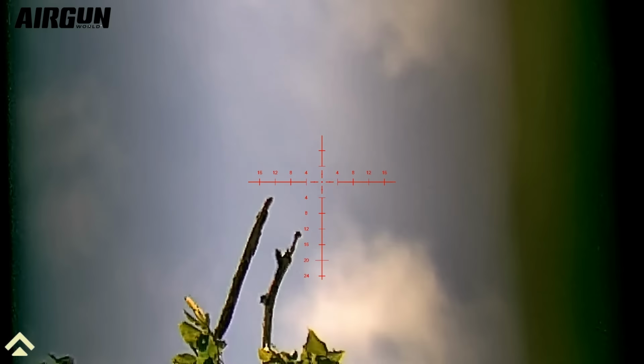Optics wise, I've got the Airgun Zulus from Scott Country. Really nice compact little digital day and night scope. It is absolutely packed with features, some of the really handy ones being an onboard laser rangefinder and also a ballistic calculator which will calculate your relevant holdover and under over different ranges.